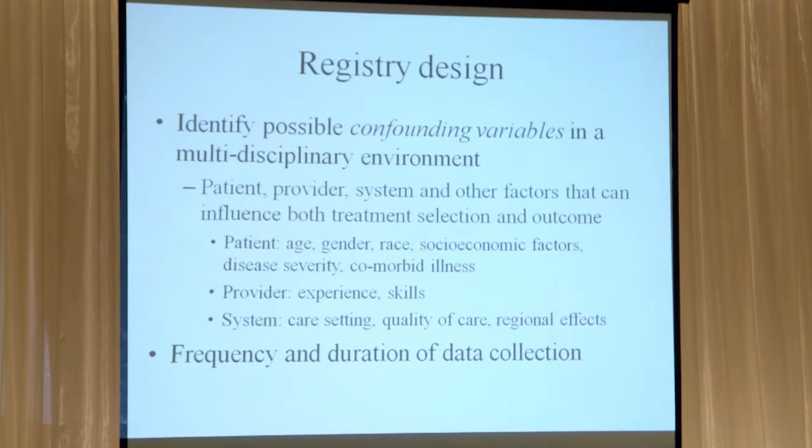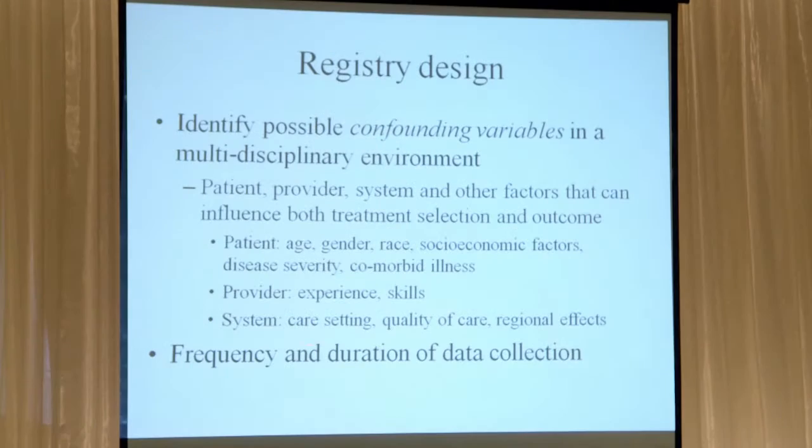So I touched on this a little while ago. In particular, we need to identify the possible confounding variables in a multidisciplinary environment. We, again, have learned a lot from Vanderbilt about this, and they were very helpful in defining for us some of the things that we should be thinking about that may not have been on our radar, but also disciplining the clinicians and getting us to really focus on those variables that are most likely going to be confounding in this context in lumbar spine surgery. And here's examples of these types of variables in various contexts: patients, providers, system.